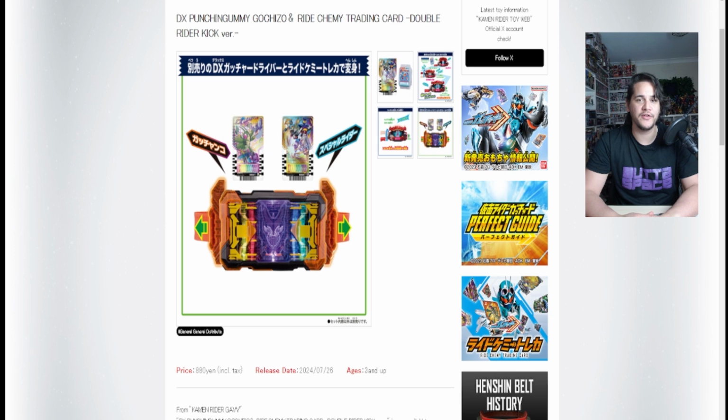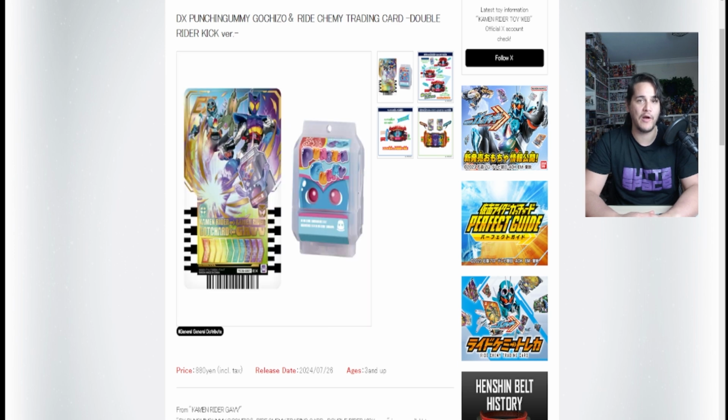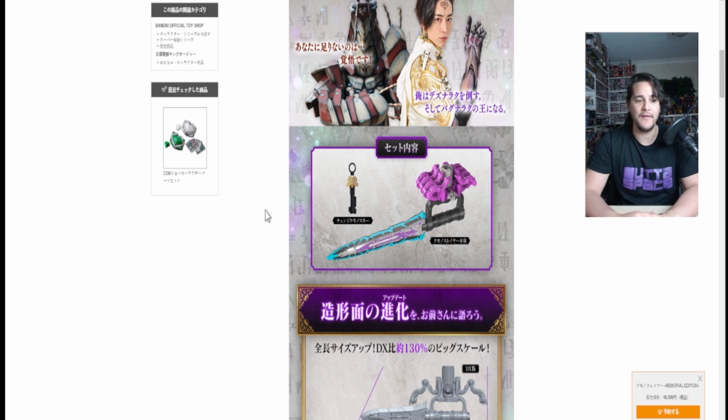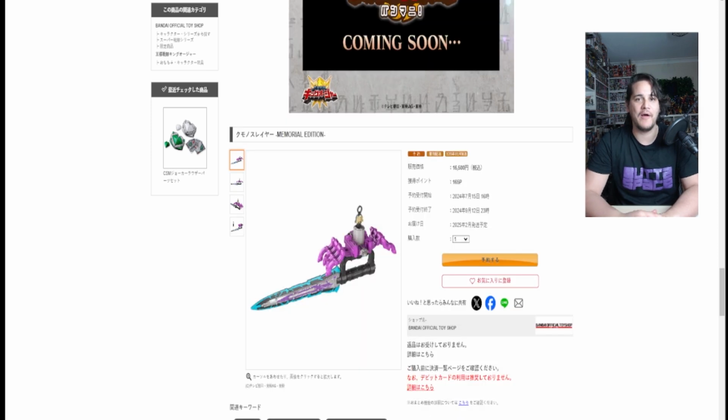Now, we're moving on to items that were announced for pre-order this week. From Osama Sentai King Oja, we now have the Kumono Slayer Memorial Edition. It's retailing for 16,500 yen, comes with the Kumono Slayer and the Change Kumono's Key. It came up for pre-order on the 15th of July, and pre-orders will end on September 12th, and it will be delivered in February.